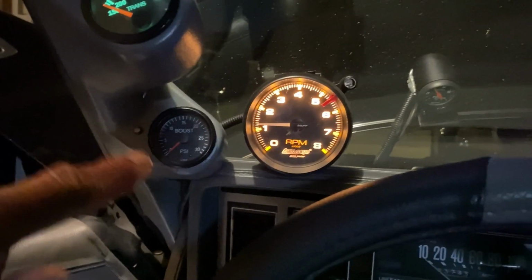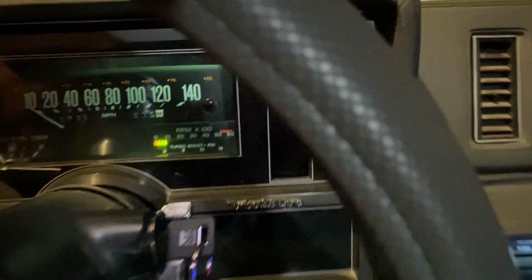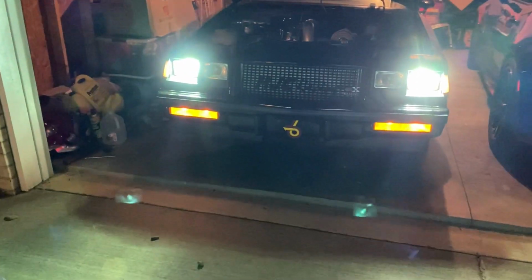See that light right there is out. I need to fix that. Shift light. Of course, your boy got the HID lights.